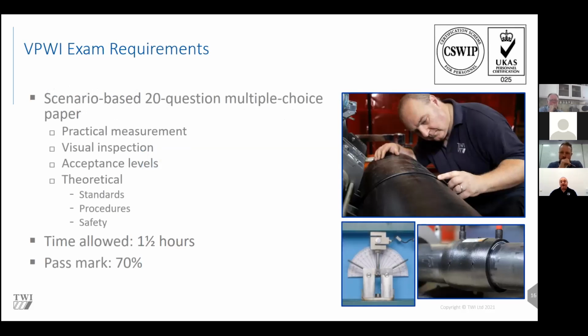On the examinations, we're looking at a 20-question multi-choice paper. This is for the visual weld inspection. It covers practical measurement, visual inspection, acceptance levels, and theoretical information on standards, procedures, and safety. They're allowed 1.5 hours for this, with a pass mark of 70%. Anybody who has an issue with this follows the standard CSWIP procedures. If they fail, they're allowed 30 days for a repeat. And then again, if they fail after that, they've got to retake the whole course and resubmit, resetting the examination.